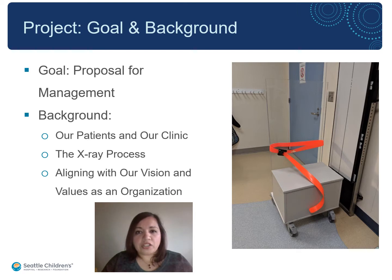The goal of my project was to create a proposal for management that would demonstrate the need for a chair to replace the bench in the X-ray room within the orthopedic clinic. Our patients at Seattle Children's are very diverse, and we care for many children with different abilities and conditions. In the orthopedic clinic, we often have to perform scoliosis and spine imaging on patients with movement disorders, such as cerebral palsy. Many of these patients are unable to stand for this type of imaging, so we use this bench demonstrated on this slide to obtain these images.